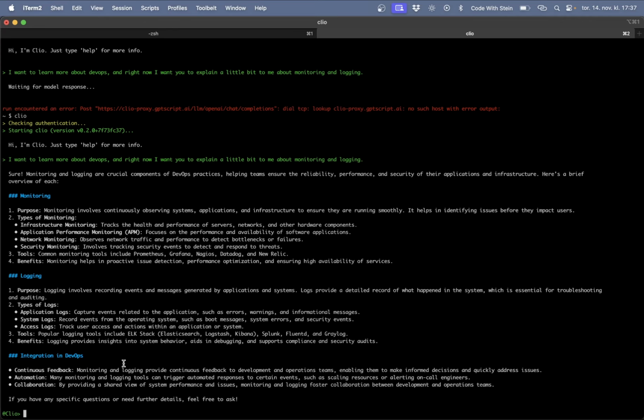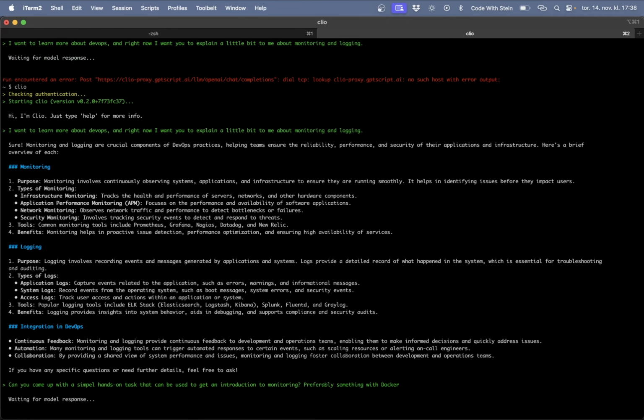And now that I have learned a little bit more about the fundamentals, I want to see if we can get some hands-on experience. So I want to try to divide this video into two separate parts, one for monitoring and one for logging. Can you come up with a simple hands-on task that can be used to get an introduction to monitoring? Preferably something with Docker, since we have already learned a little bit about Docker previously in this series.